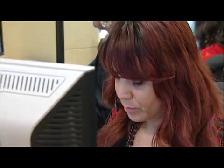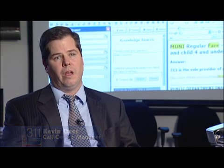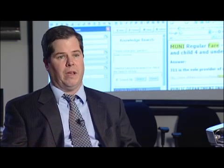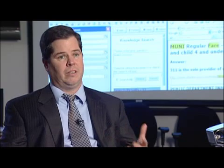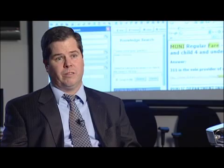The customer relationship management tool that they're using is a Frontline Windows-based application. It's basically a tool that allows us to capture data from the customer, the caller calling into the center, as well as all the knowledge base of the applications and the departments within the city. We have over 6,000 records of the city departments.